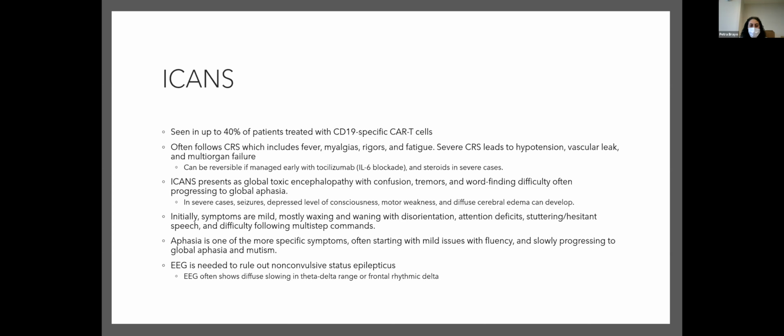Initially, as I said, mild, waxing and waning mentation, some attention deficits, stuttering, hesitant speech, and they tend to have some difficulty with multi-step commands, usually associated with a receptive component of aphasia. Like I mentioned, aphasia is the hallmark symptom of this. It can be mild, but rapidly progressive.